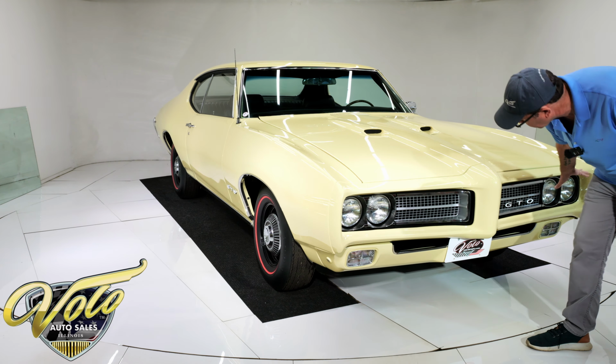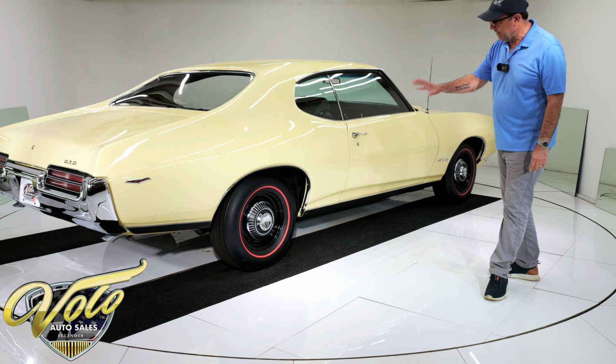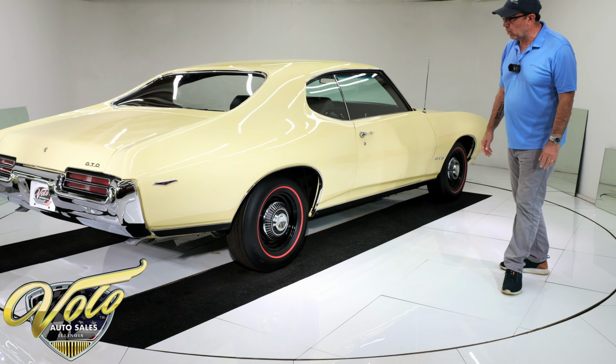And they're wrapped in reproduction wide oval, old bias ply redline tires. The windshield and back window are new. The rear bumper is re-chromed. The tail lights look really nice. And it has an optional remote mirror. Let's open it up. You're going to especially love the trunk and motor compartments.